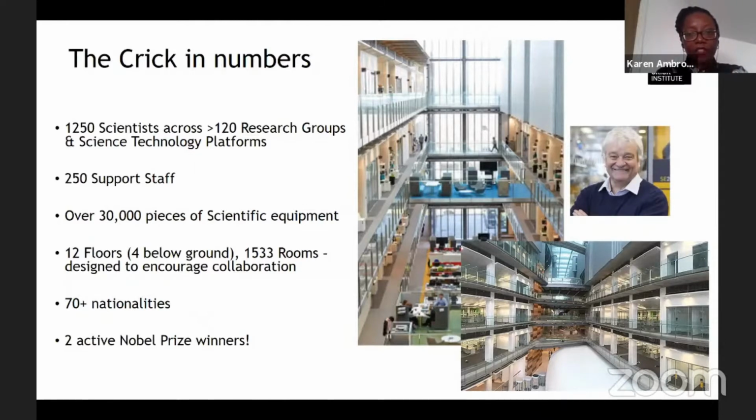The main ethos of the building is to encourage collaboration. So as you can see from these lovely pictures of the inside of the building, there's lots of areas for groups of scientists, groups of operations staff to sit, collaborate on different projects, discuss different issues, and help each other out where required.